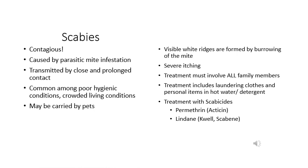So scabies is next, and scabies is parasitic. It's very contagious. It's a parasitic mite infestation. So again, it's basically transmitted by close and prolonged contact. It's usually poor hygienic or crowded conditions. And again, this is another one that is many times carried by pets, just like ringworm. So again, this looks different than other things. You'll see more of a visible white ridge, and that's formed because the mite have burrowed in underneath the skin. There will be severe itching with it.